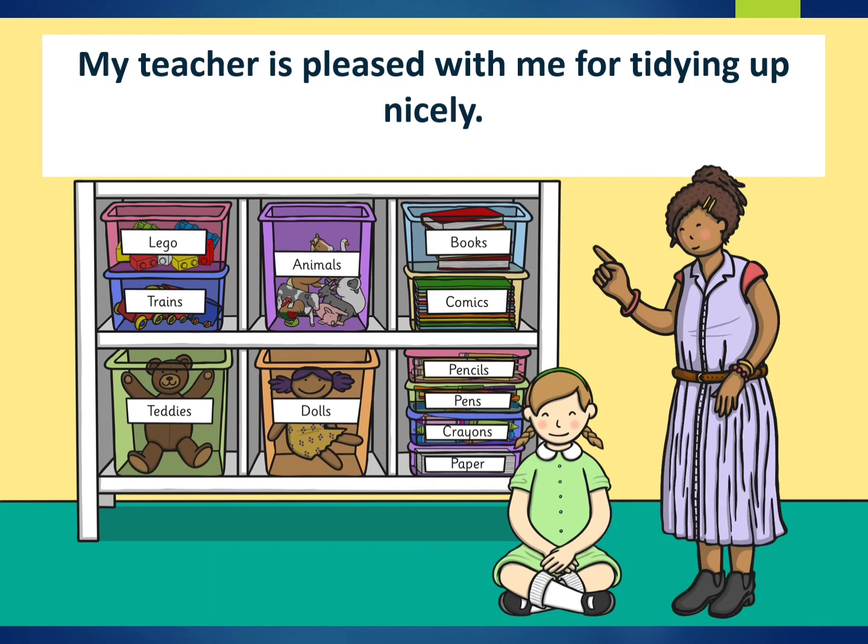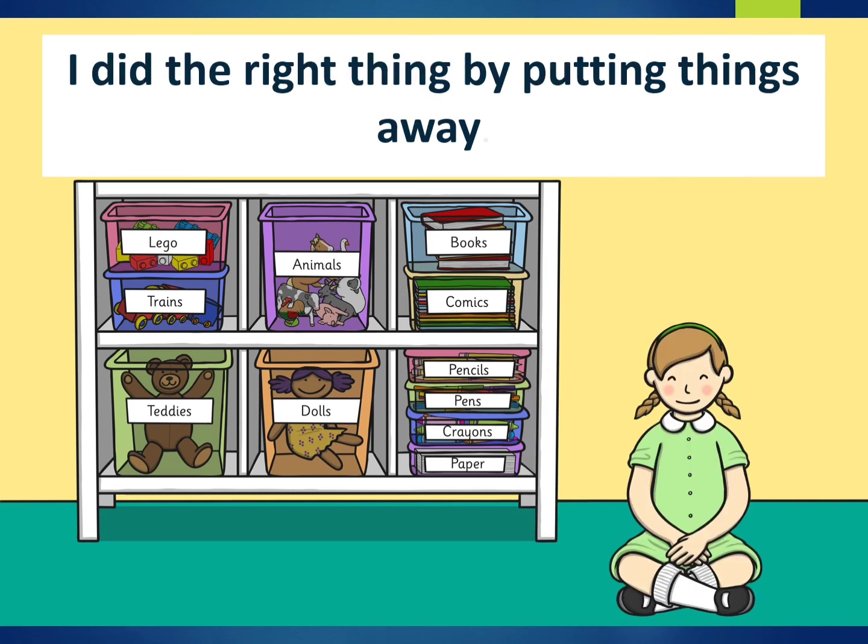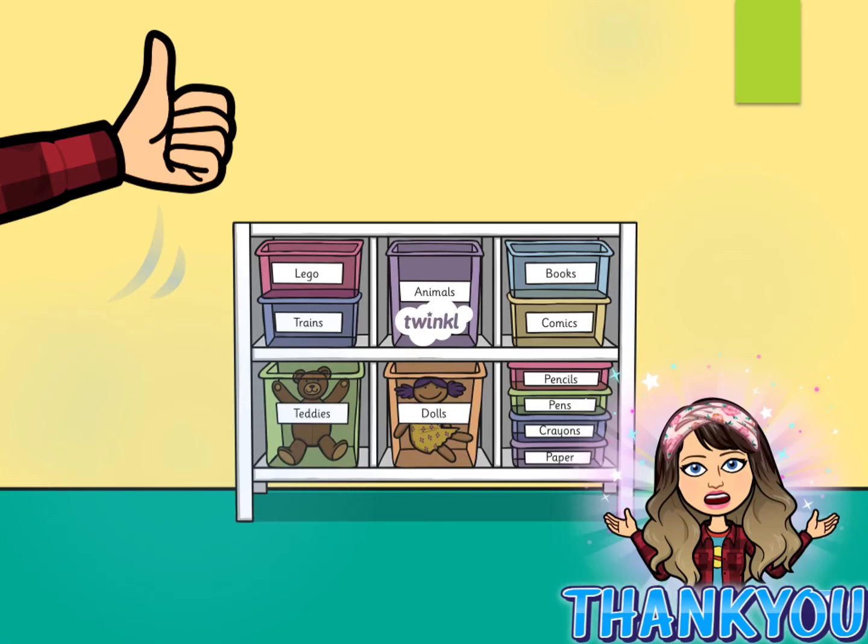My teacher is pleased with me for tidying up nicely. So your parents, your family, and your teacher will be happy if you tidy up nicely. I did the right thing by putting things away. So it means if you arrange the things back to their right place, you did a great job. Well done.